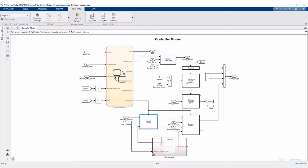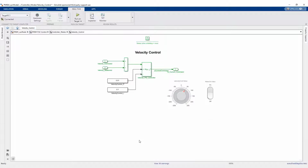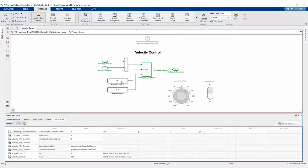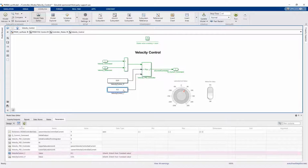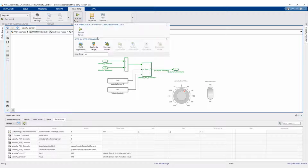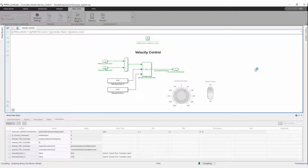The field-oriented controller employs a PID control for the velocity control loop. At this point, we have already gotten a reasonable estimate for the controller gains through testing against our desktop simulation model. Now it is time to verify and fine-tune the control parameters against the real motor. What I want to point out here is that many parameters, such as the proportional and integral gains here, can be adjusted even during runtime of the real-time application, and changes don't require a rebuild of the model.